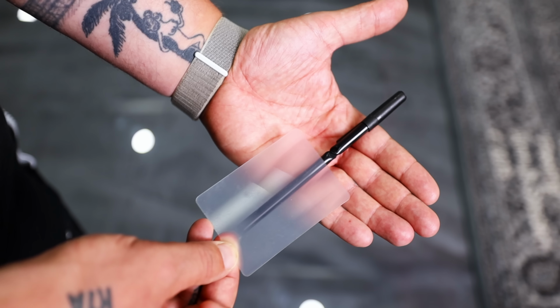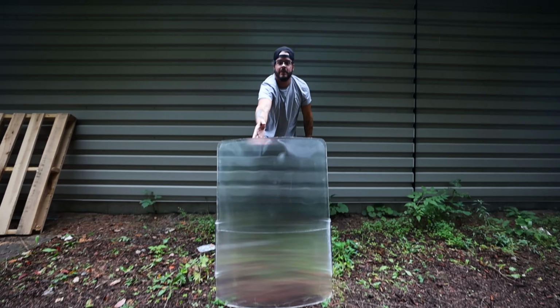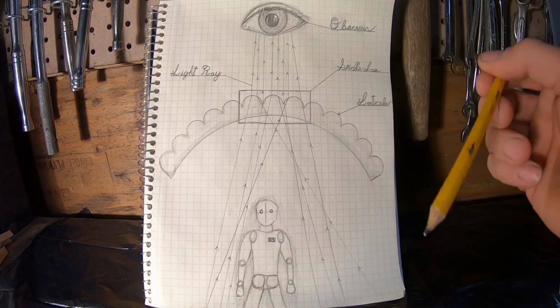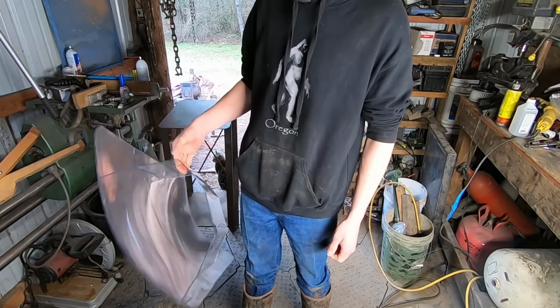As a magician, you can imagine how exciting this concept is to me. Going from smoke and mirrors to smoke and lenses could possibly open up a ton of opportunities in the magic space. Dude, that's nuts. Frantically trying to find out where I could get my hands on such a device, I came across a YouTube channel called Randomonium. The channel is run by Tate, and Tate is a bit of a mad scientist.